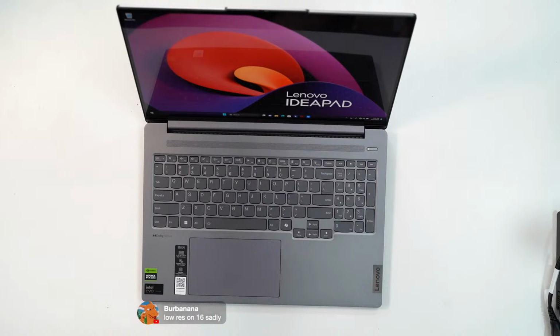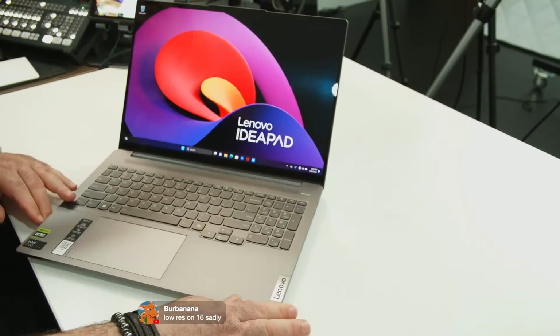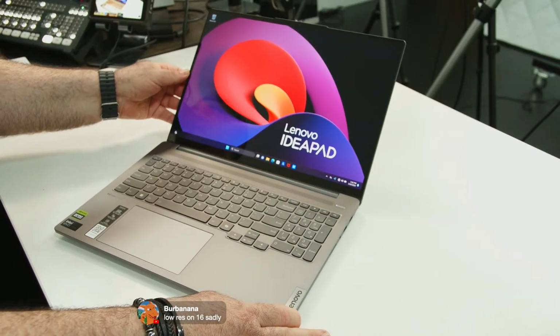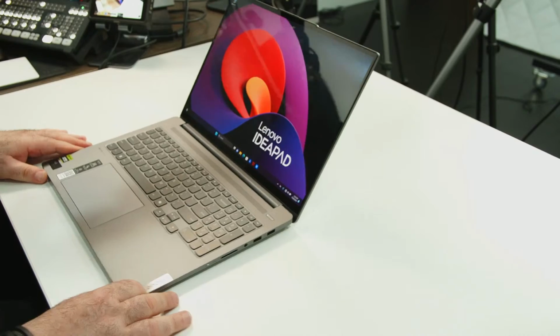Low res on the 16-inch, sadly. I don't know. This thing looks pretty impressive to me. I got to tell you, this looks really good. I mean, you got to see this. Now, it is glossy. I do have a lot of studio lights, so just bear that in mind, but it is pretty glossy.